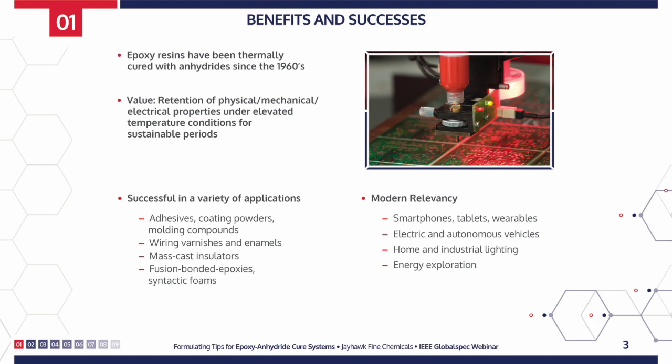And these include things like smartphones, certainly the ones that have been around since the advent of the iPhone in the mid-2000s. There are a whole host of components and circuits within these type of devices which would extend to tablets, certain notebooks, and now wearables which are being developed, all utilizing the performance benefits of epoxy-anhydride cure. Electric and autonomous vehicles, which require just a greater demand for not only electric motors, but wire and cable, display systems, telematics. So this is a perfect application where the technology can perform.